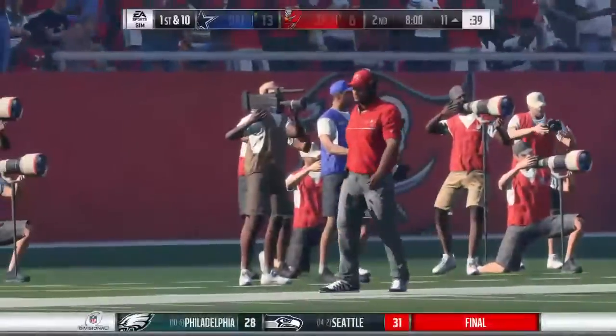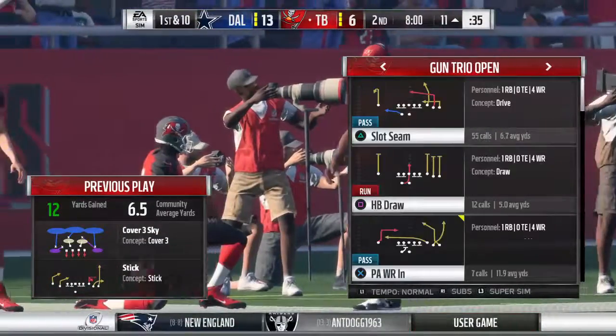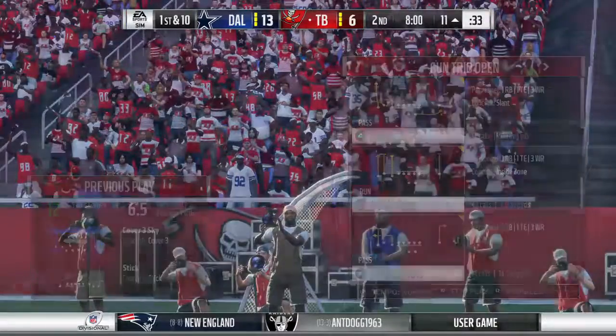Back now with Charles Davis. I'm Brandon Gaudin. It's the Bucs in possession of the football as we begin the 2nd quarter, and they've got it here with a first down.